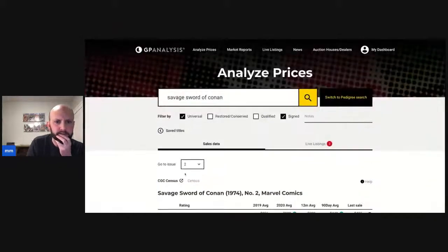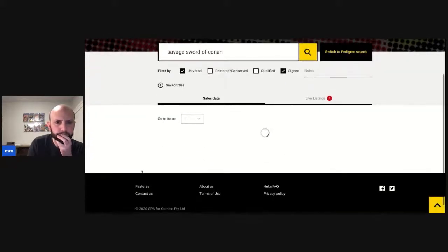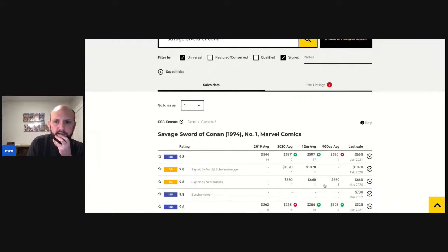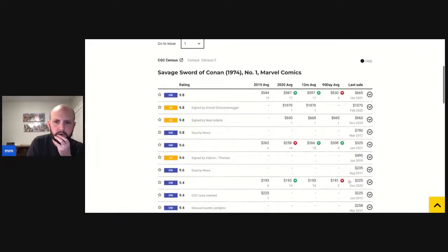Mostly had high hopes for the issue 1. So let's see issue 1 here. 9.8s of this are floating around 600, and the 9.4 around 200. All right. Okay, a little bit underwhelming. I think I was hoping to kind of pay for this submission with a 9.6 or better on this one. So what are you gonna do?